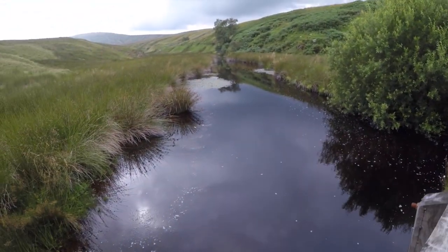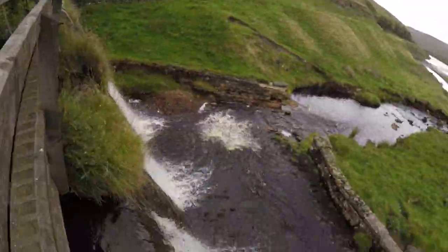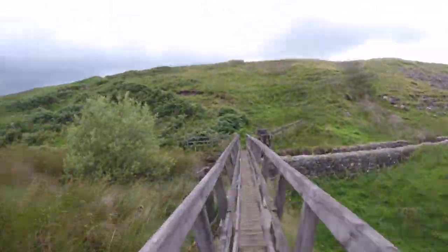Bit flat for waterfalls up there, and there's none on the map, so we're not going up there. Probably really boggy around here as well. Yeah, that's one big bog, isn't it?